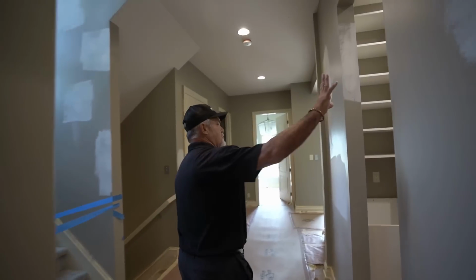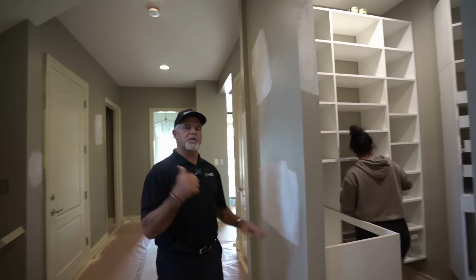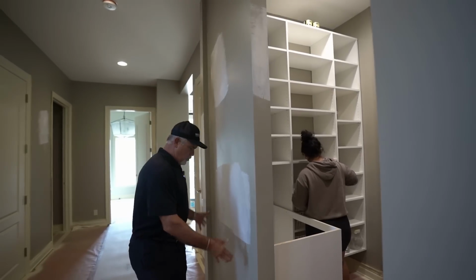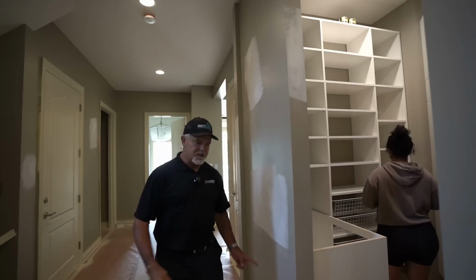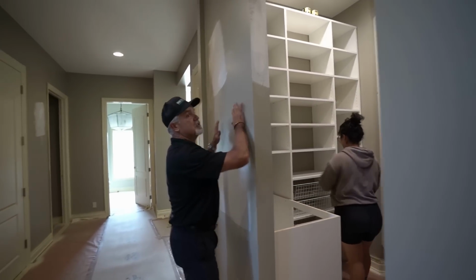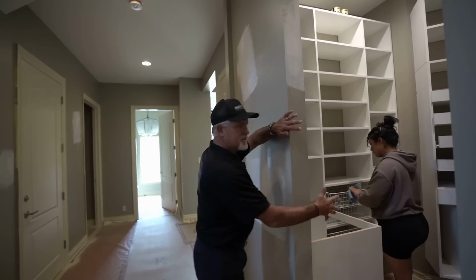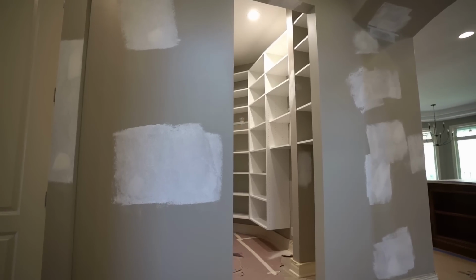Here is the pantry. This was pretty much the only wall we moved except for we tore some out in the basement. There was a countertop out here, like a little come in from the garage. We call it a drop zone. They took that out and they felt that it was much better with the sliding door to give more space access to the pantry. So everything is now behind a door, looks good.